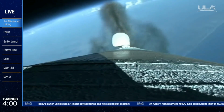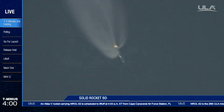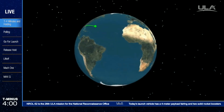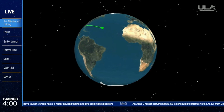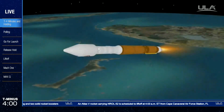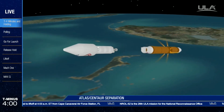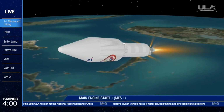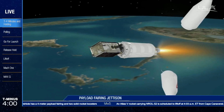At 1 minute 31 seconds, the 2 SRBs burn out, followed by jettison 38 seconds later. Approaching booster engine cutoff, the Atlas V is burning propellant at a rate of 2,028 pounds per second, traveling at approximately 11,588 miles per hour and located 67 miles in altitude and 209 miles downrange. Booster engine cutoff occurs 4 minutes, 10 seconds after liftoff. 6 seconds later, the booster stage is jettisoned. The first Centaur main engine start takes place 10 seconds after booster separation. At 4 minutes 34 seconds, the payload fairing is jettisoned.